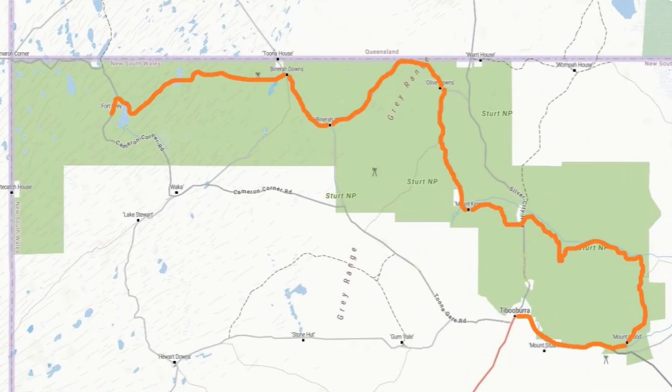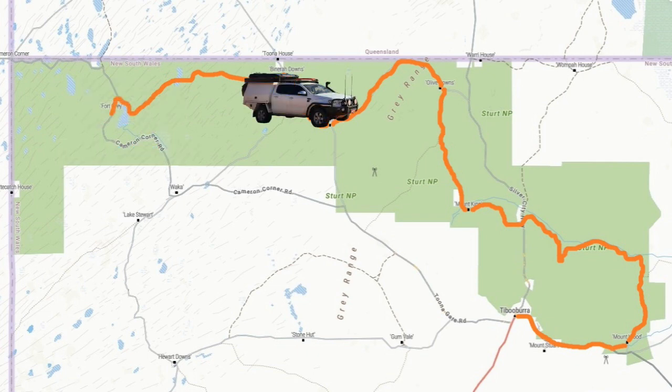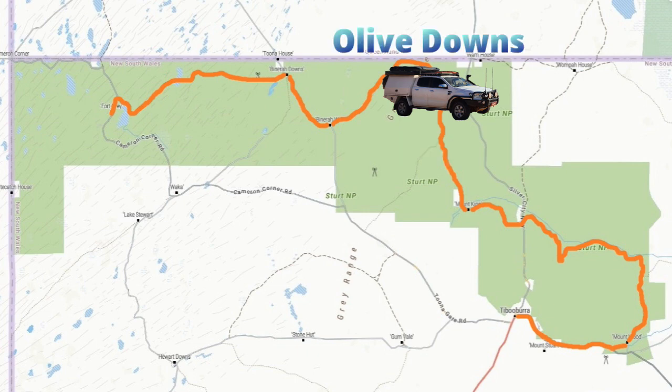We start this adventure at Fort Grey, where we explore the homestead ruins and see hundreds of kangaroos grazing on the dried bed at Lake Pinaroo. We see a number of emus on the plains as we travel through to the jump up, and we visit the ruins at Olive Downs on the way to the campground, where we do an amazing scenic loop walk.